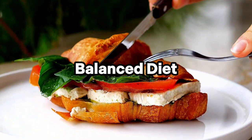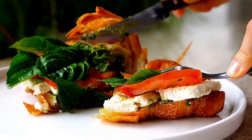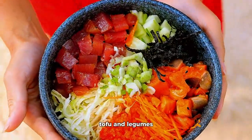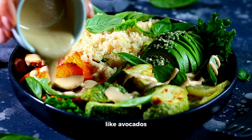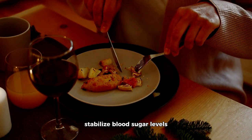Balanced diet. While fish is a great choice, a balanced diet is essential. Focus on whole, unprocessed foods. Include plenty of vegetables, lean proteins like poultry, tofu, and legumes, whole grains such as brown rice and quinoa, and healthy fats like avocados, nuts, and olive oil. Fiber-rich foods can help stabilize blood sugar levels.